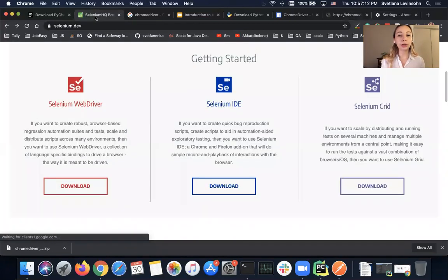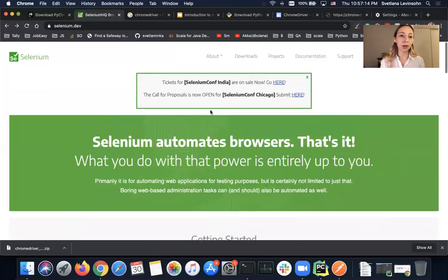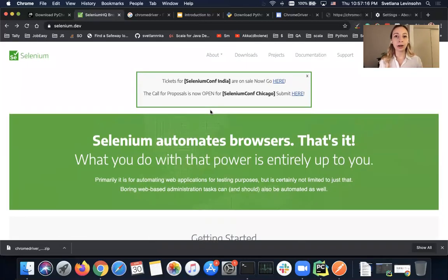So we will be working with Selenium. We will be teaching you guys how to write test automation with Selenium. We're not going to be looking at any other tools. We're not going to be looking at Jasmine, Cypress.io, or whatever. All we're going to be using is just Selenium, which is the most popular tool right now in the market.